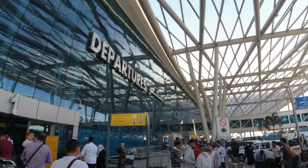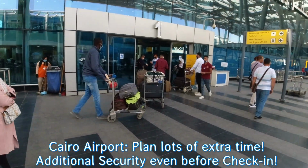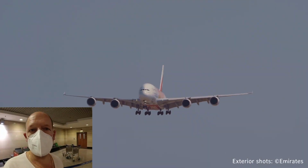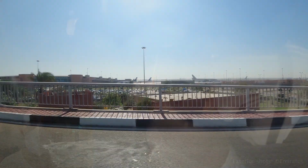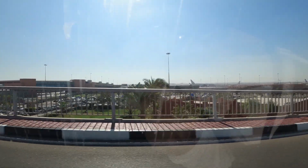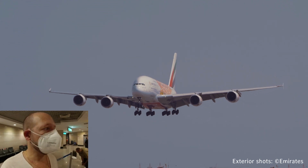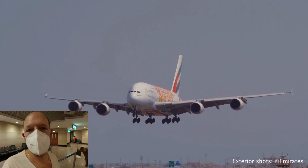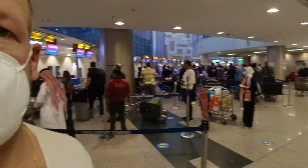Before we're really getting started, here's a few impressions and important information about Cairo Airport, where I arrived just in the last moment. Well, I almost thought I would not make it because first the driver missed the right terminal, then we went all around the complete airport again, at least 20 minutes, and then there's security before the check-in area and nothing like fast or anything. It's super messy.